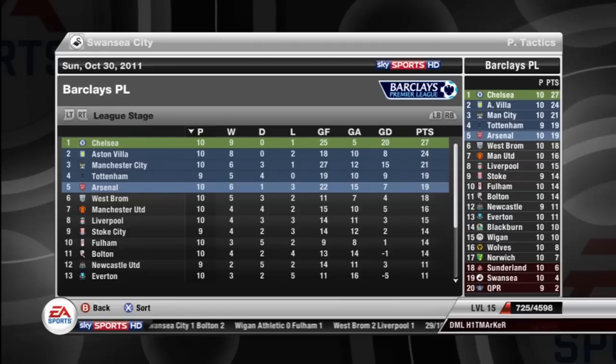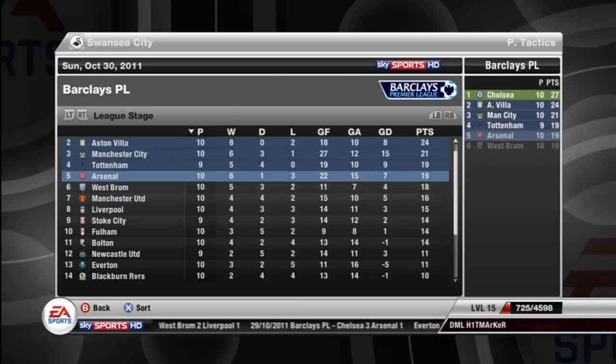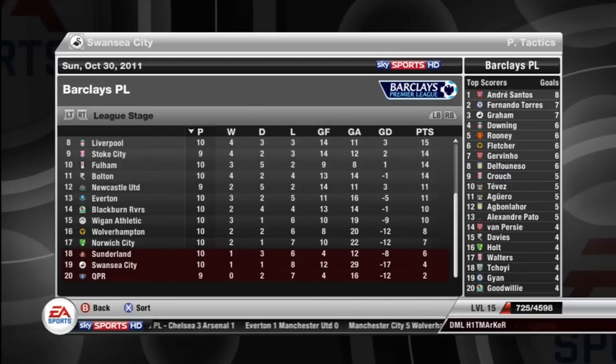As you can see there, Chelsea are on top with 27 points. Aston Villa are behind on 24. I think it's 20, I can't really see. And then Swansea City are 19th in the league. QPR are bottom with 4 points. One win, one draw, and I think that's 8 losses.